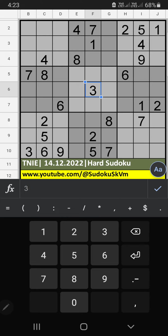Hard Sudoku. In the 10th row we have 3, 6, 9 and in the 8th grid we have 2, 5, 7, 8. Then in column E we have 4. Then in this cell only one number is remaining, 1. 1 is confirmed here.